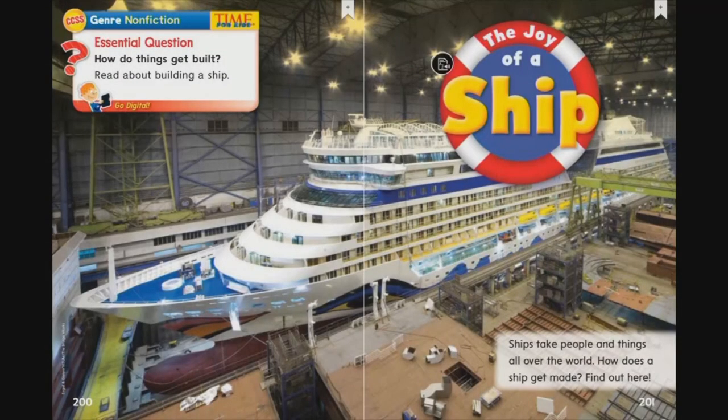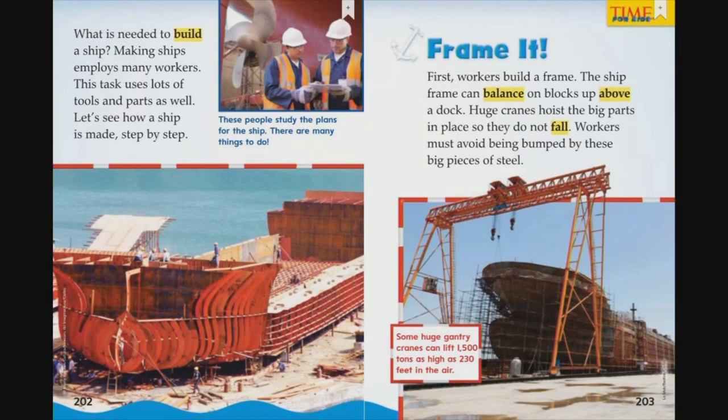The Joy of a Ship. Ships take people and things all over the world. How does a ship get made? Find out here. What is needed to build a ship? Making ships employs many workers. This task uses lots of tools and parts as well. Let's see how a ship is made, step by step.